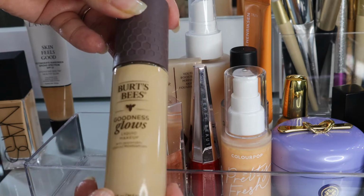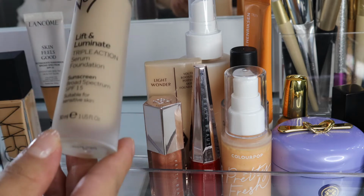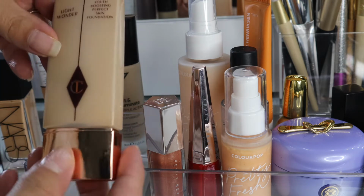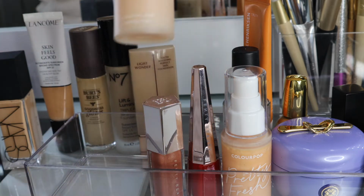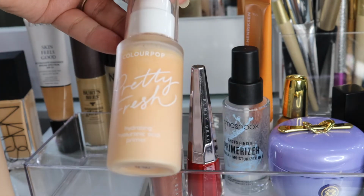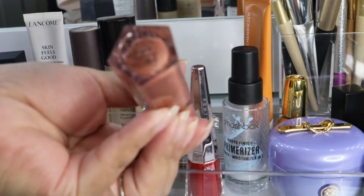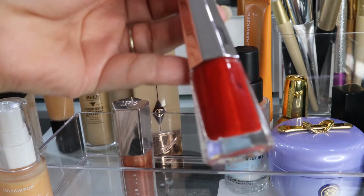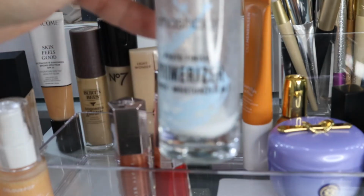I have the Burt's Bees Goodness Glow Liquid Makeup. This one is in the shade Soft Honey. My No7 Lift and Illuminate Triple Action Serum Foundation. The Light Wonder Youth Boosting Perfect Skin Foundation from Charlotte Tilbury. The ColourPop Pretty Fresh Hyaluronic Acid Setting Mist, the ColourPop Pretty Fresh Hydrating Hyaluronic Acid Primer, the Fenty Gloss Bomb in Fenty Glow, the Stunna Lip Paint from Fenty Beauty in Uncensored, a Smashbox Photo Finish Primerizer, almost empty. I do have a backup.